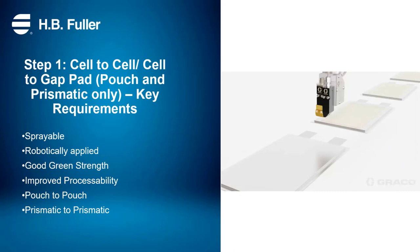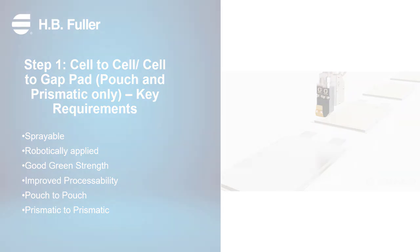The first step is cell-to-cell or cell-to-gap pad bonding. This step is usually only done using pouch or prismatic cells. The most important aspect of this step is the speed of manufacturing. This is why an adhesive used in this step must be sprayable, robotically applied, and most importantly, have good green strength. Green strength is how well the adhesive bonds directly after application.